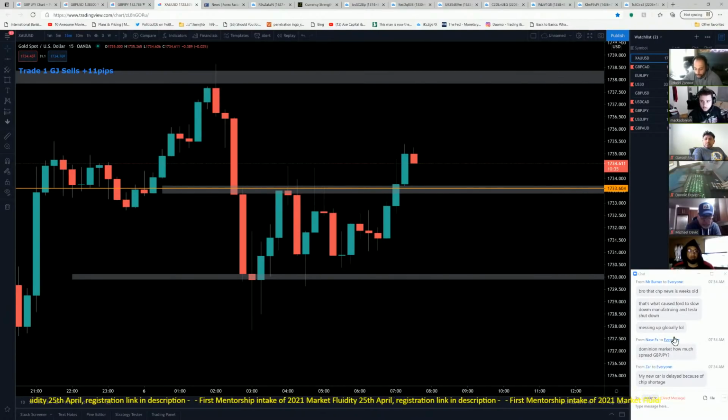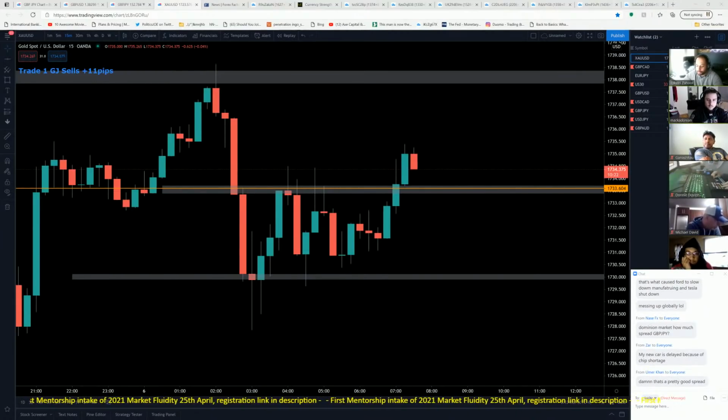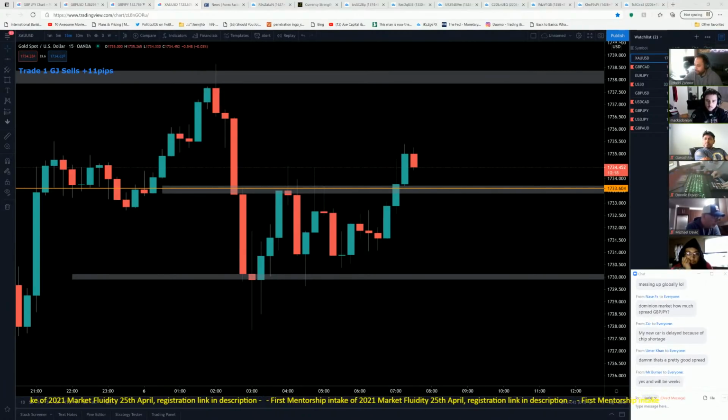How much is the spread on Dominion Markets on GJ? Right now, the spread is 1.2 pips, 1.3 pips, 1.2 pips. Pretty good. I think a spread below 2 pips is pretty good.